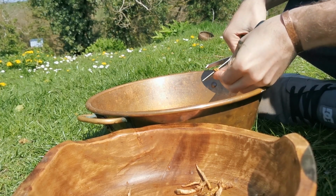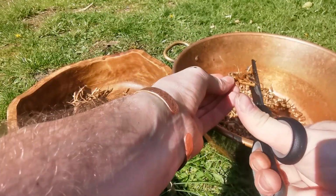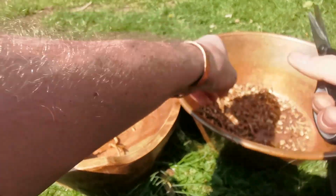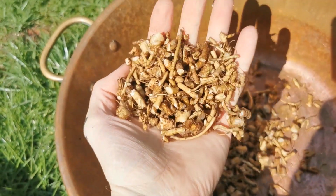Also, because you're making coffee with them, you're going to want to grind them down, so having them small is not really going to be a problem. It's going to be more beneficial than anything. So I'm going to use a pair of scissors and just cut them into tiny little bits.